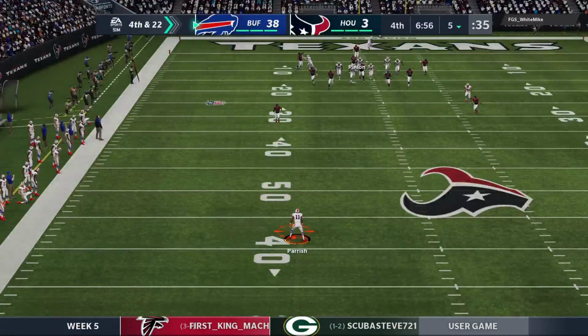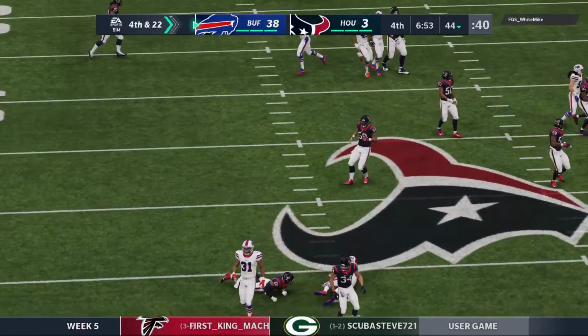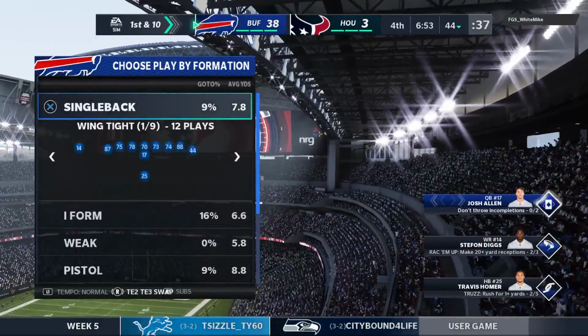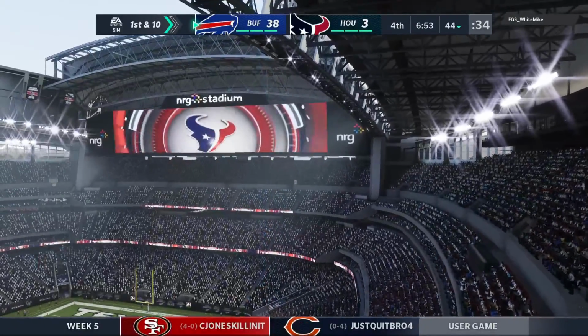And he's able to get it out quickly, and this is not a bad kick here. That'll be a 44-yard boot, just a yard on the return as he's covered up quickly. And possession will switch hands, 1st and 10.